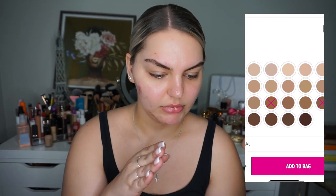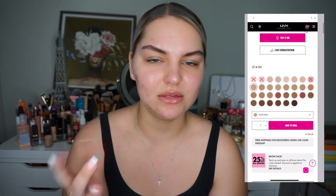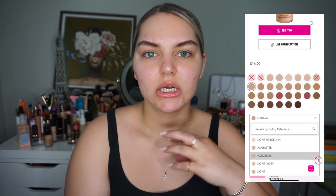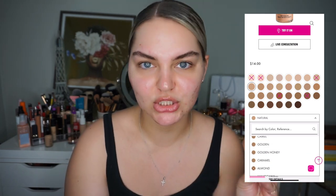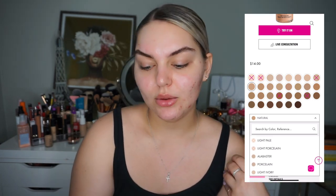but I don't know. I feel like you can always have more shades. It's so hard to say. Sometimes if you can't get your exact color match, you can just mix two different ones to get your exact match or as close as possible. It does retail for $14.